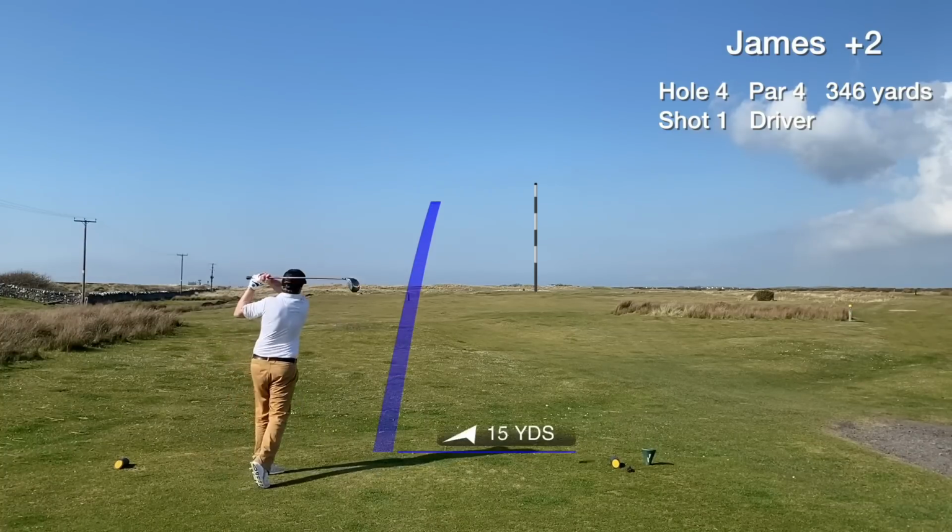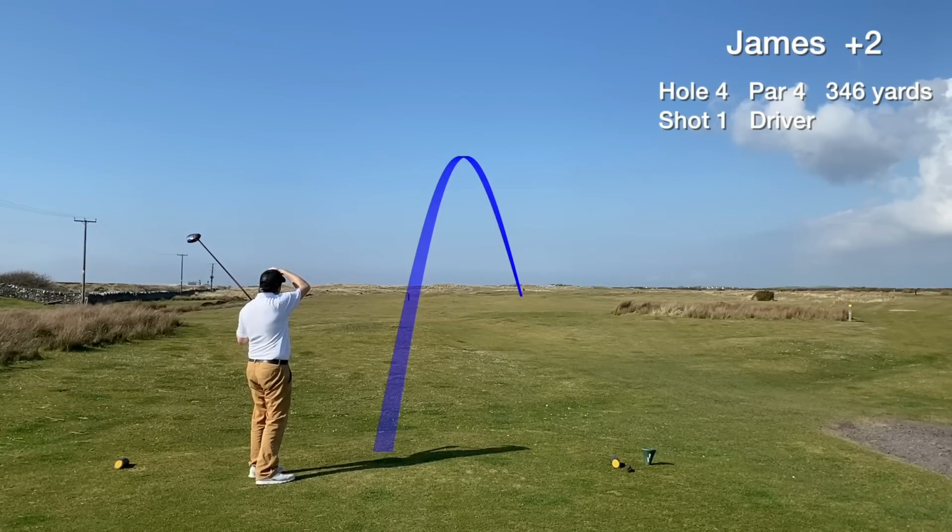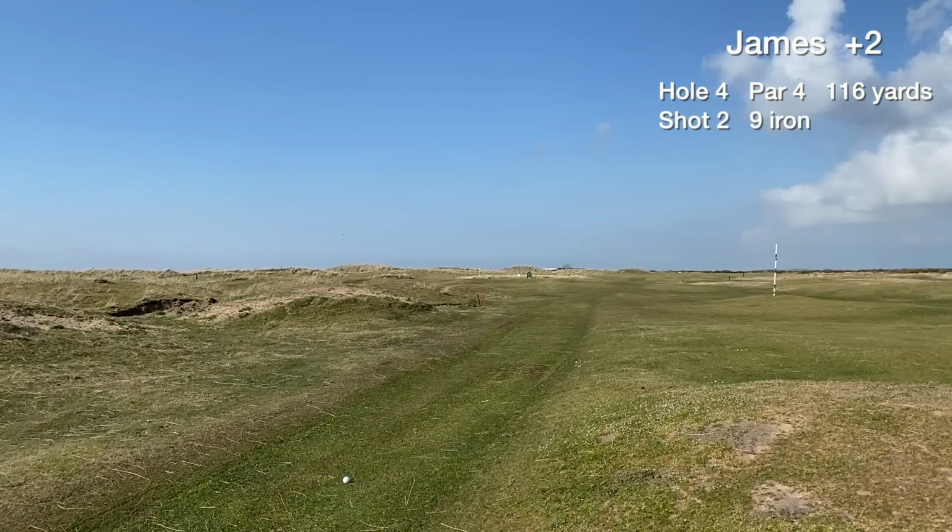Hole 4 is a medium length par 4, and we hit a great drive over 200 yards that finds the left side of the fairway. It's 116 hitting the 9 iron. It's so dry just to get it there.